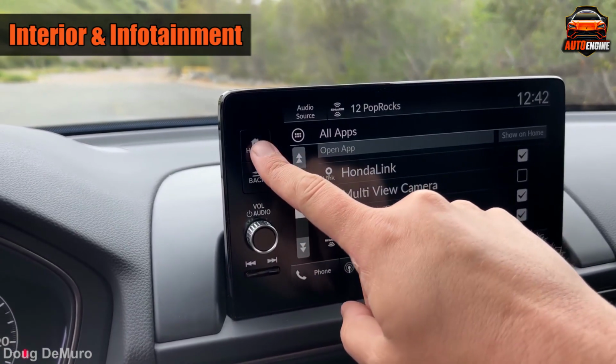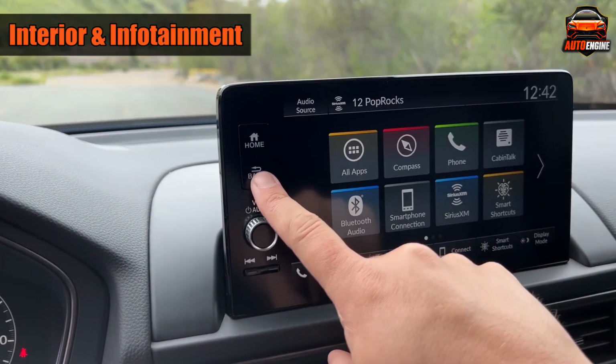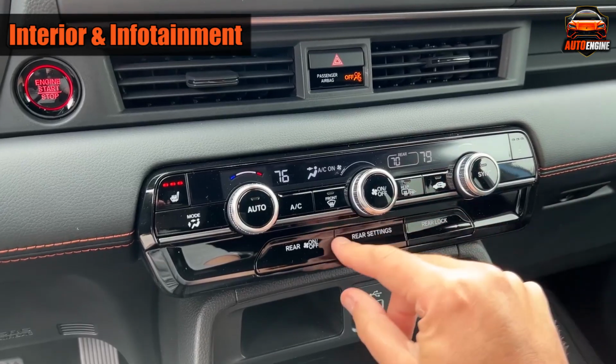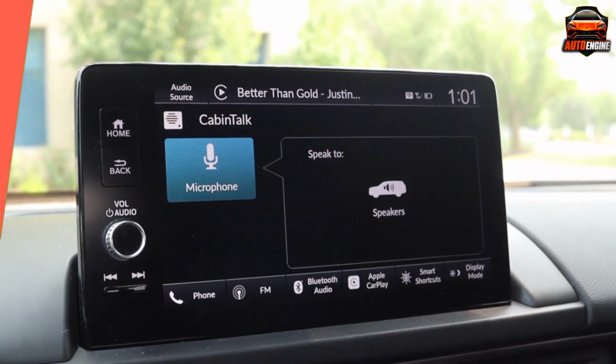When it comes to the sound system, the Pilot wins with 12 speakers, while the Grand Highlander has 11. Both cars have a heads-up display as an option, but only the Grand Highlander offers a digital rear-view mirror.